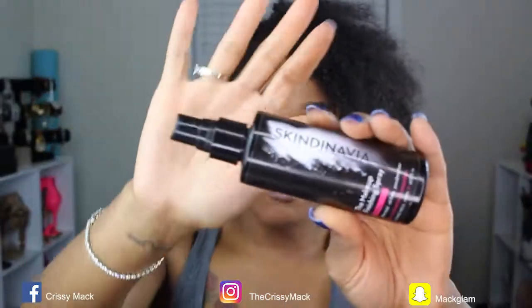Okay, so now that we have everything in place, we have our canvas done, our base. We want to go in and spray with a setting spray to lock everything in, to get rid of that powdery look and keep everything in place so it doesn't slip and slide throughout the day. Right now I am loving the Skindinavia makeup finishing spray, the Bridal.